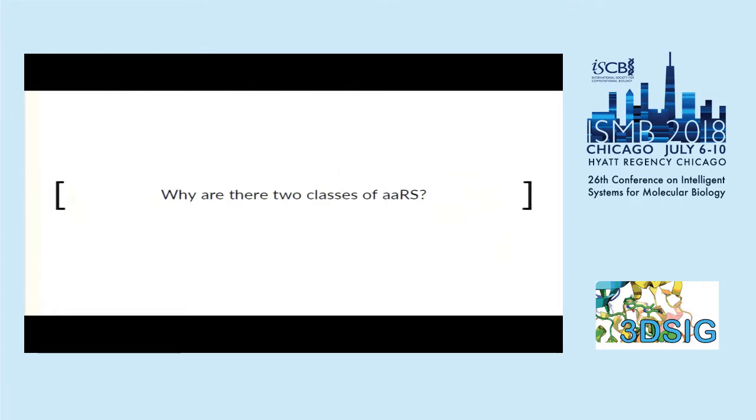So of course the question arises why there are two classes of ARS. And I do not want to go too much into other theories here, but there are some, which can be, for example, that these two classes are of independent origin, so they are not evolutionarily related at all. And other hypotheses say that they might have some very ancient common ancestor in the very beginning of life.